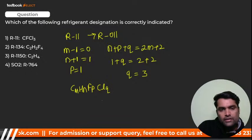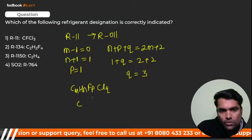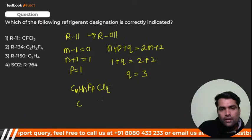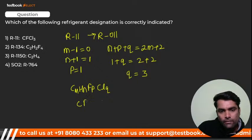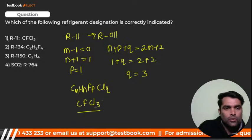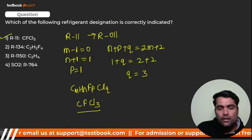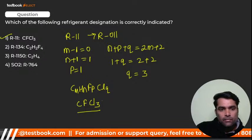So definitely, my dear, CM, that is going to be 1, C, H, N is 0. FP, how much is FP? 1. Okay, F we have. CL, and again Q is 3. So that means it is going to be correct. In this way, you can easily find out. Now I'll take another one.